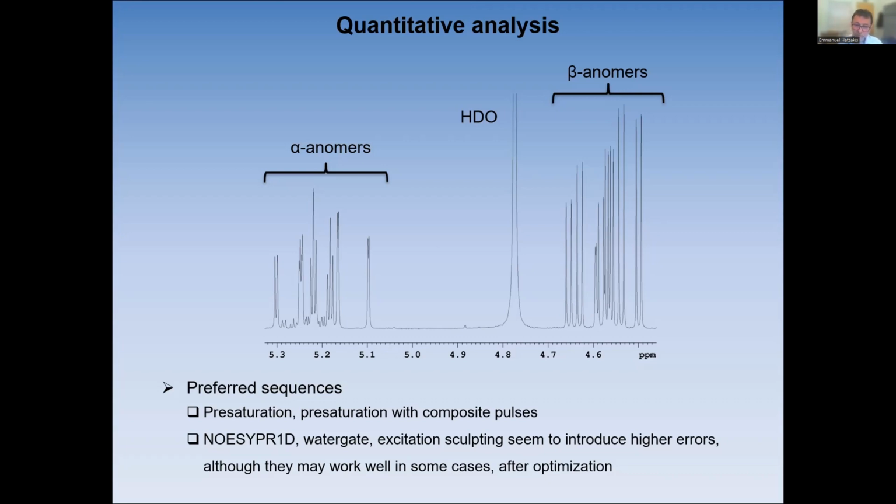Now, in many cases, if you use a presaturation, either the simple one or another with composite pulses, and you may reduce the power level of the pulse or move the carrier a little bit to the left, you should be able to have good results. So presaturation would be my first choice if I had something like that.